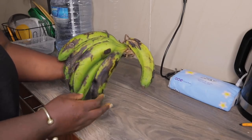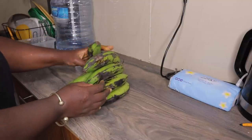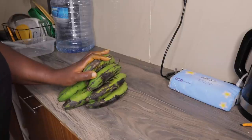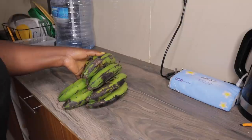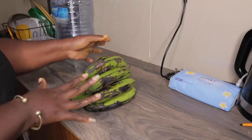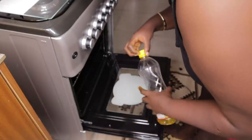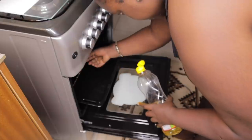I'm gonna peel this banana. They're from Kisii actually, and I just took a couple because I am not a fan of banana, so I'm gonna be meal prepping this also. It'll go well with goat meat, or I'm just gonna cook them and then we'll see. Let me peel them. So guys, I've decided I'm gonna grill this fish.